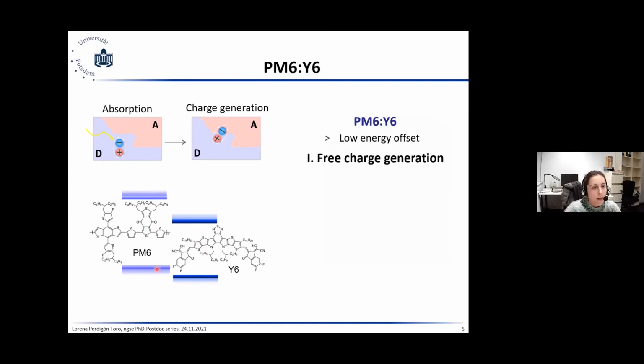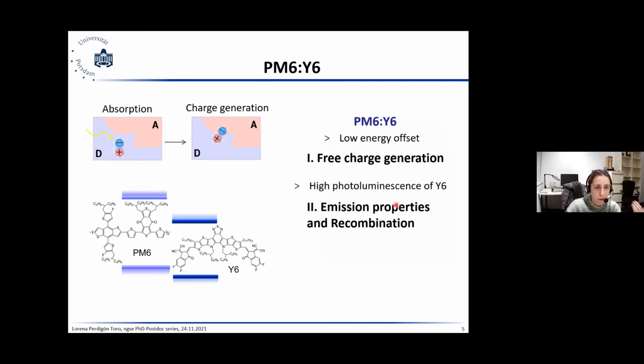So in terms of this, we looked at free charge generation, and this will be what I will be talking about first. Then something else that I already mentioned is that Y6 has high photoluminescence, and we wanted to learn more about what is the role of this in the emission properties of the actual blend and all the states that are involved in recombination and also in generation. And this is what I will be showing in the second part.